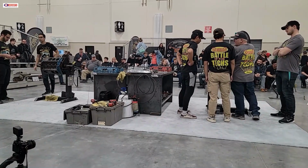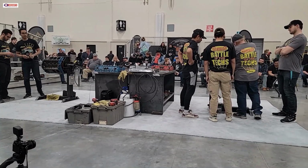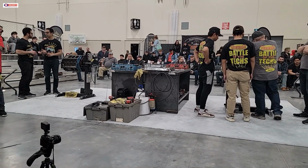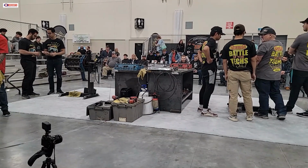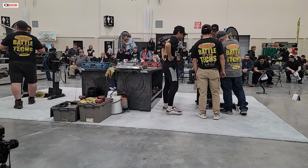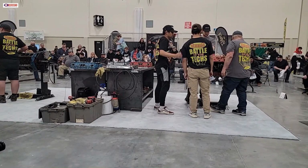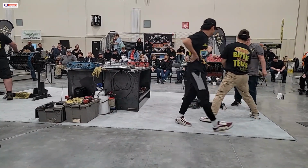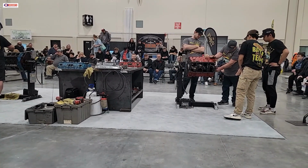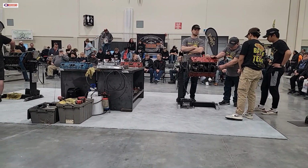So they're just getting ready for the next rebuild. As you can see, everything on the table is nicely laid out, and the engine blocks on the stands, and a team of 2 for each rebuild. So it's going to start here shortly, and whoever is the quickest, as I already mentioned, and the engine actually starts up successfully, will be the winner of this competition here.